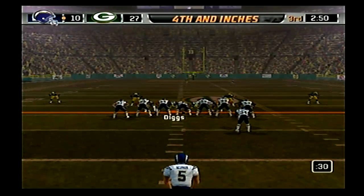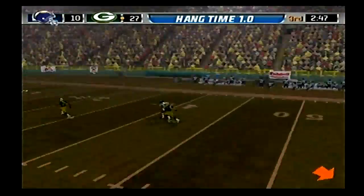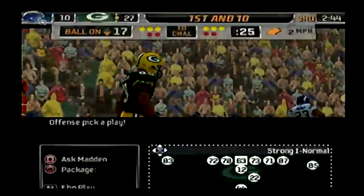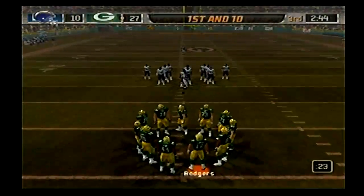Ferguson back to return. Here's the kick. Won't take a chance trying to return this one. So they have first and 10 here.